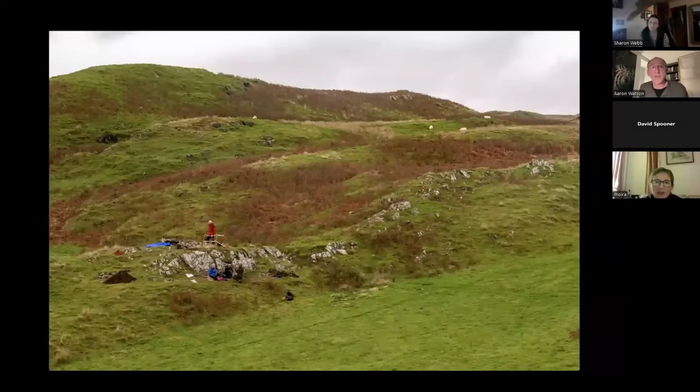There's an example at Carnassarie, to go from the largest site to one of the more modest, our Site 3, a few cut marks on an outcrop on Carnassarie Farm, but it's part of this distinctive linear feature crossing the image on screen from left to right. It's a kind of rib of rock. Guess what? That rib of rock is aligned to the southwest towards the winter sun. And it's marked in several places along its length by cut marks.